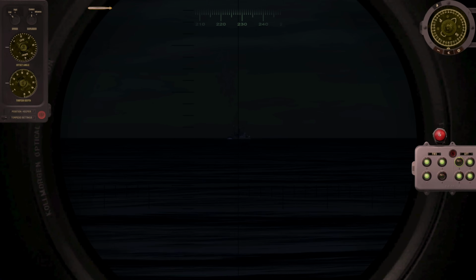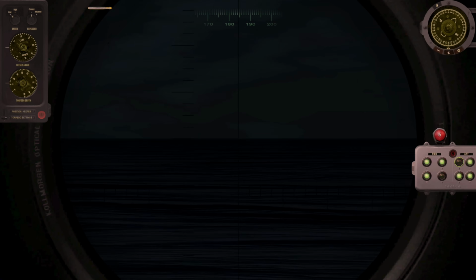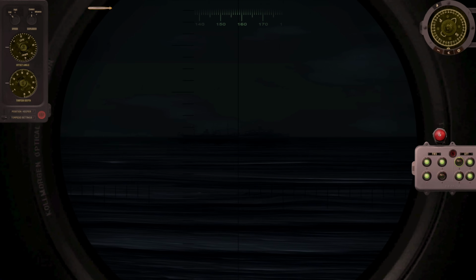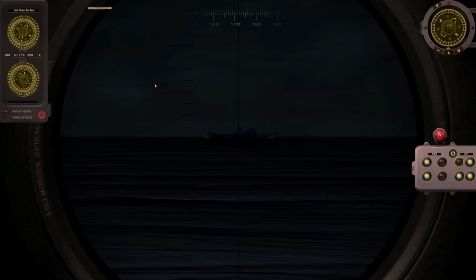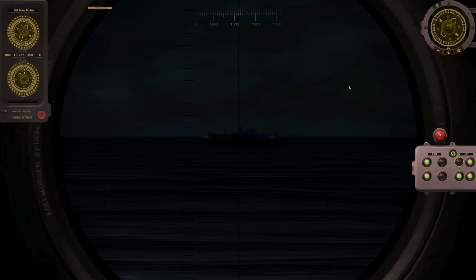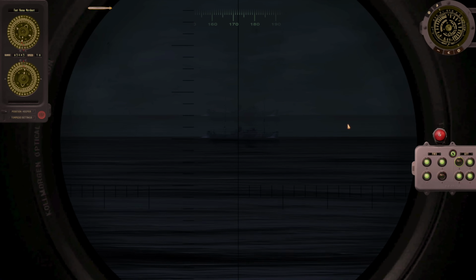I think we've missed. That should have gone past by now. She's sailing away, so we're not going to waste too much time on her when we've got larger ships coming into the area. So we'll lock onto this one, which we think was that Hansa freighter, however you pronounce it. Right, so let's recalculate this one.